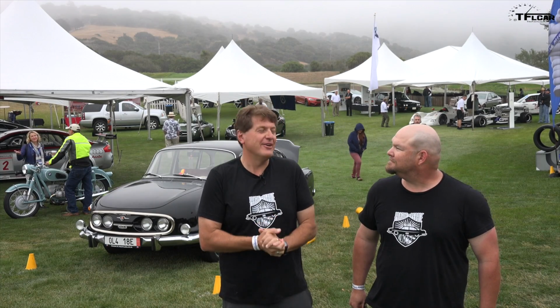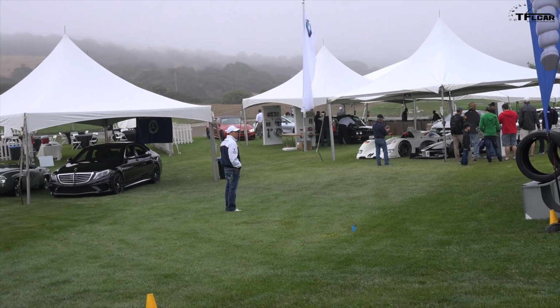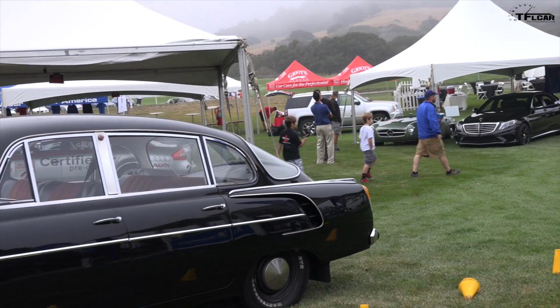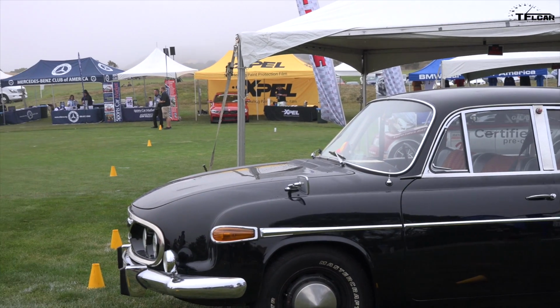Nathan, I can't believe we are here. 12 states, 2 continents, almost 4,000 miles, and we are in Monterey on a golf course. It may not be Pebble, but you know what? It's a golf course. It's not just a golf course, folks. This is Legends of the Autobahn.